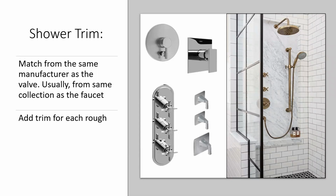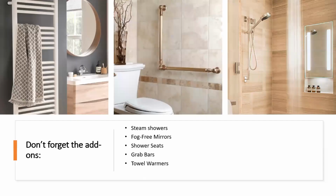It's going to give you the style and the finish that you're going to use for your faucets, for your tank lever, for your toilet, for your shower trims. Okay, so you just match up the trim to the valve in the wall. And then when you're talking about showers, you don't want to forget about the add-ons. This is good notes to take down. Make sure you're bringing up steam showers.